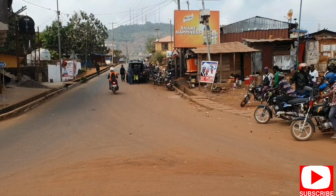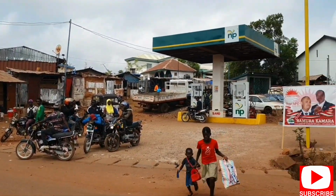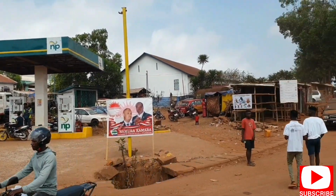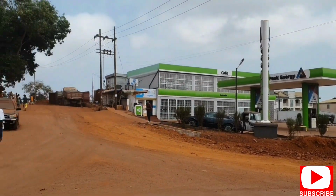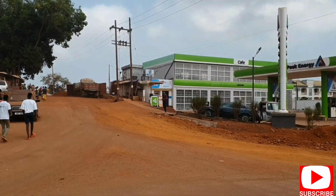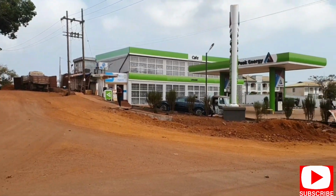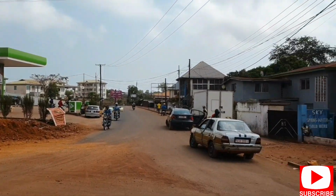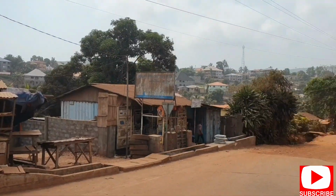So I'll just pan the camera around so you guys will know exactly where I am. And of course, that is a service station, and this also is a service station, and there is a very small local commercial bank kiosk right there, as you guys are seeing it. But this is exactly where we will start the video.